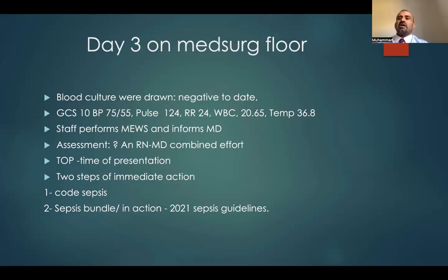Now, when all this is happening, I noticed, and I want you to pay attention to the time of presentation, that when we notice that the patient is going south, that's very, very important.